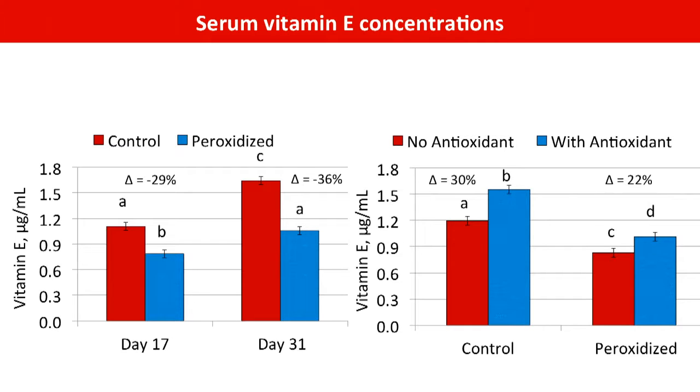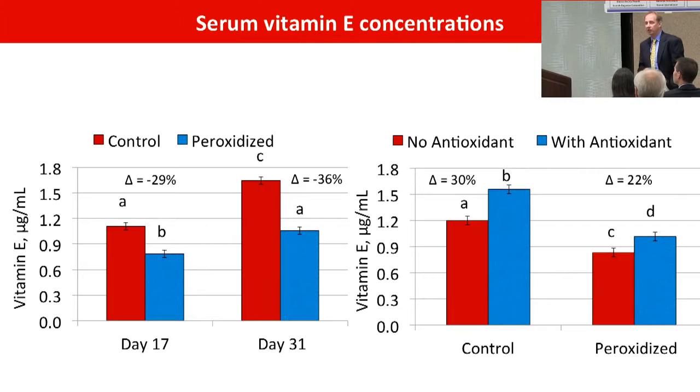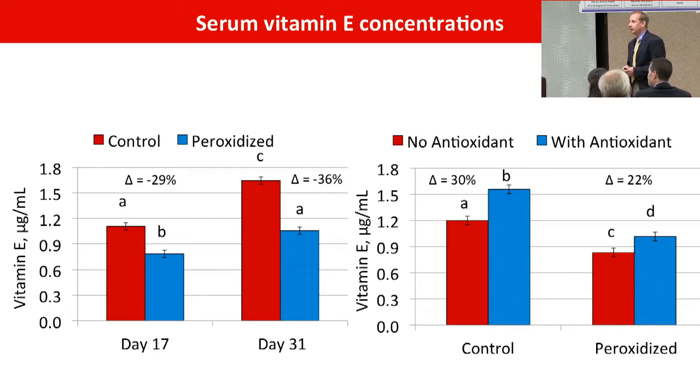And on the right-hand side panel, I have control on the left-hand side and peroxidized on the right-hand side. With antioxidant, you actually see an improvement in vitamin E status in the control, and you see an improvement in vitamin E status in those pigs that were fed peroxidized oil. And the improvement is actually bigger in the control diets than the peroxidized diets.